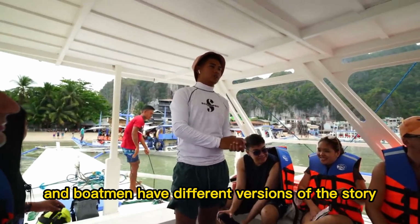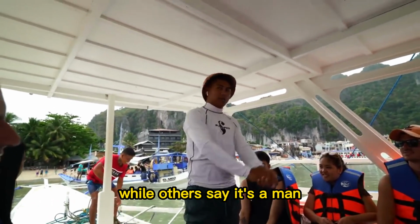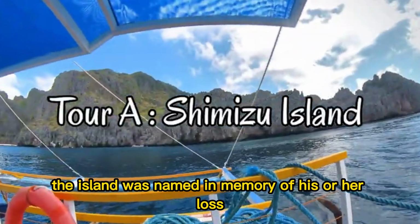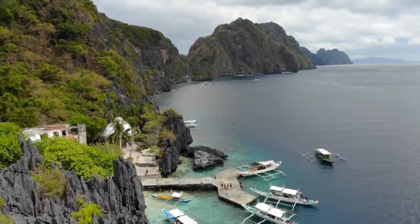Tour guides and boatmen have different versions of the story. Some say that the diver is a woman, while others say it's a man. But one thing is for sure, the island was named in memory of his or her loss. Today, the island is one of the most visited off the coast of El Nido, Palawan.